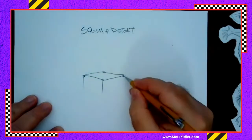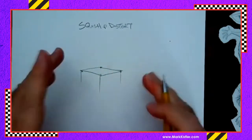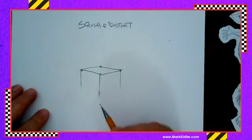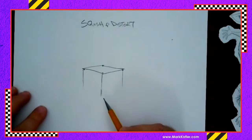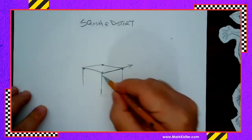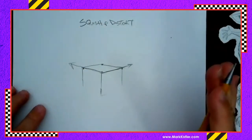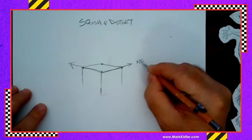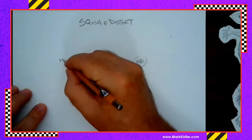And this is going to be how we create the central hub of the gateway when we start drawing the original drawing, the main drawing. Now, don't go straight across. Go uphill. Follow the lines you've already drawn, okay? I'm going to call these directions. Think of a compass. And I'm going to call this direction during the lesson. I'll be saying, okay, direction northeast, direction northwest.